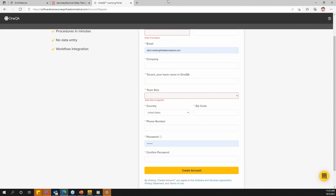Did that answer the question? I think so. If that was not clear, if you have any more follow-up questions, please let us know. Post them in the questions tab. But we'll continue with the other questions. The next one is, how do you connect it to your analyzers?